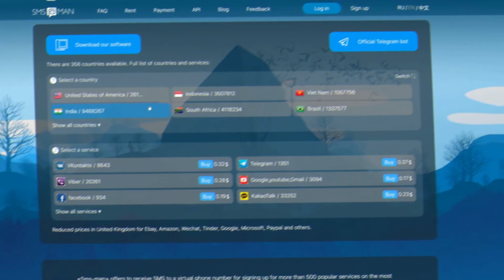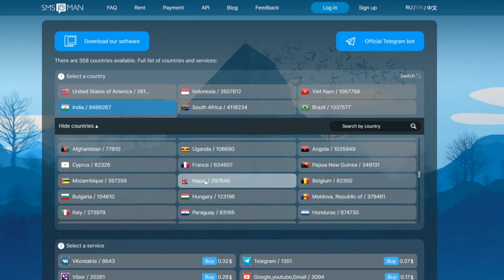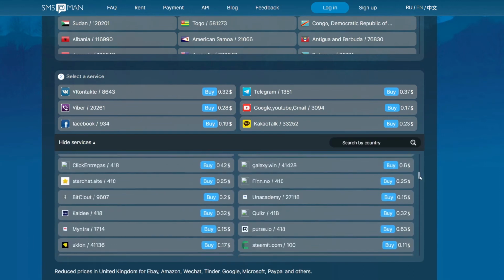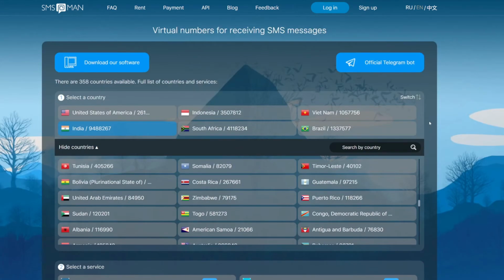And so let's now visually learn how to buy such a number. I suggest you go to our website. Here you see a list of services and a list of countries. You can immediately see what services we have.